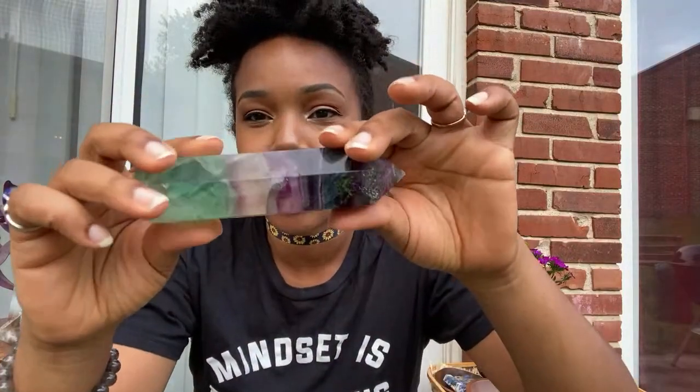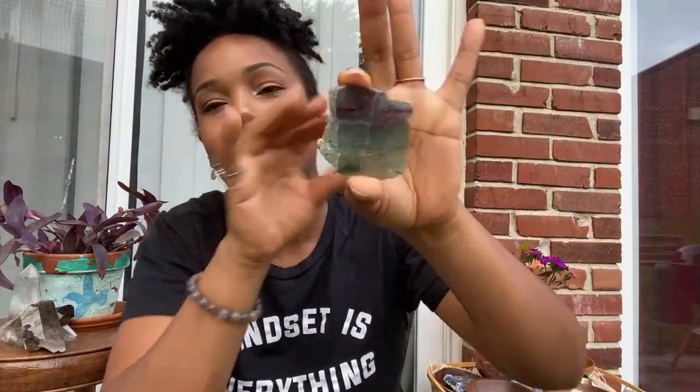Okay. Fluorite is a gorgeous crystal. It's so beautiful to look at. This is one of those crystals that I just meditate on. I don't necessarily always hold it and meditate. I'll just lay in my bed and look at it, because it's so pretty and you can see all the rainbows in it. This is another fluorite piece here, and I wish I had some light because it's so pretty.